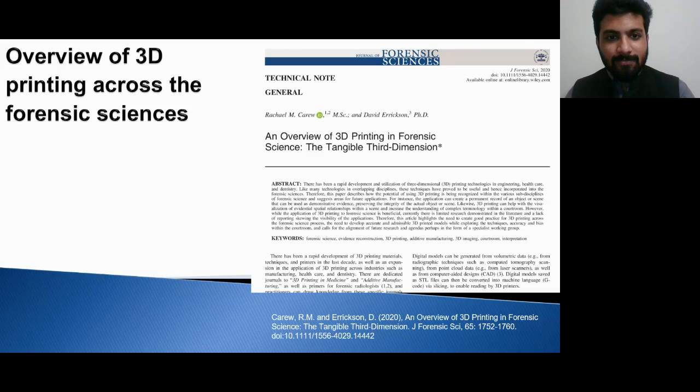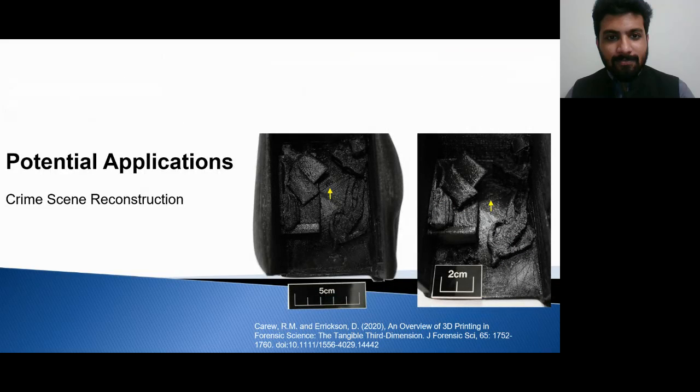So we wanted to have a review of that, see where they're being used, who is using the scanning, who is using the printing. So we came up with a set of potential applications. I'll just go through some of those now. The first one we have is crime scene reconstruction.